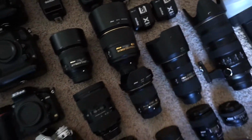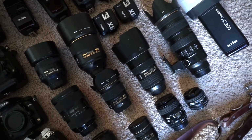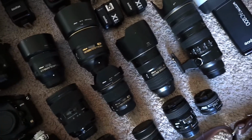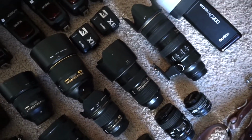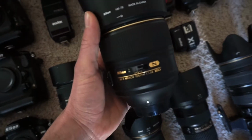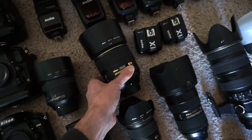So moving on to the lens selection, this is where I'll get in a little bit more depth. I have a variety of primes and photojournalism zoom lenses to cover a variety of situations and typical times during a wedding day. Starting with the lens I use the most, that's going to be probably the Nikon 105 1.4e. This is arguably one of Nikon's best portrait lenses right now.